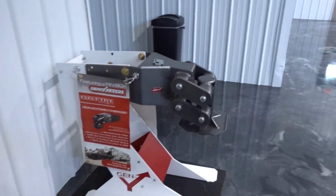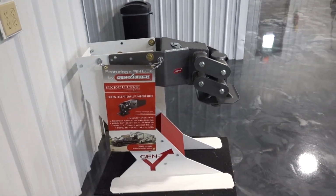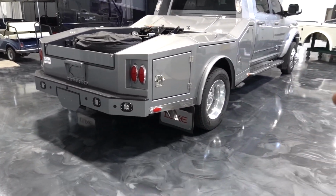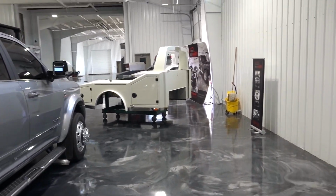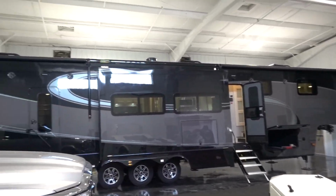So even when you walk out, they have hitches, Gen Y hitch. This is actually something I'm probably going to use in the future at some point, their gooseneck model. But you can have them buy the truck for you and set it up with the bed, or you can bring your truck in and they can put the hauler bed on for you. This is absolutely next level. So stinking cool.